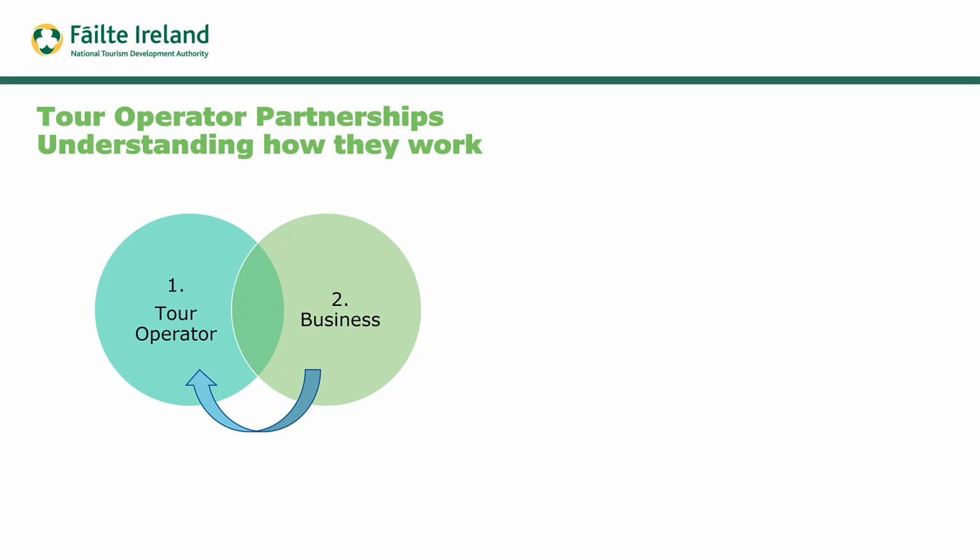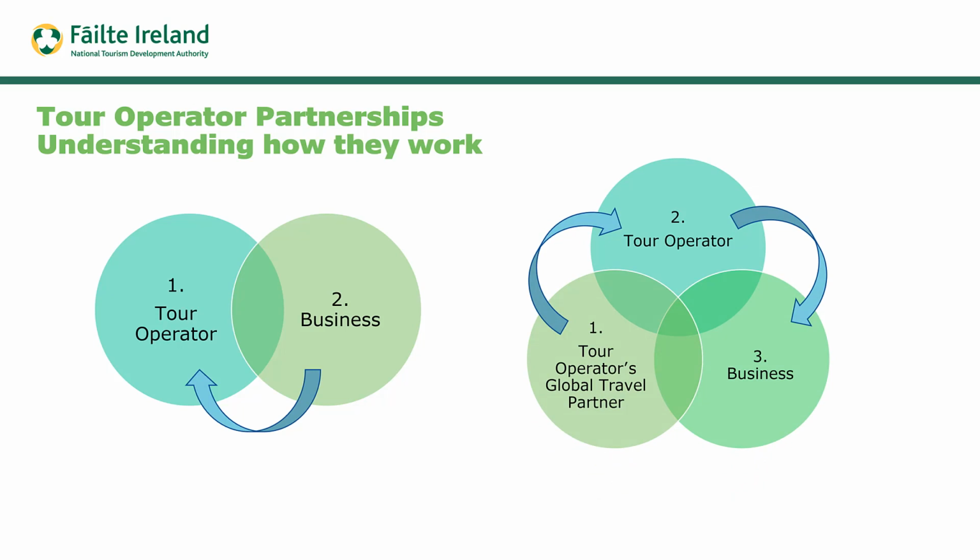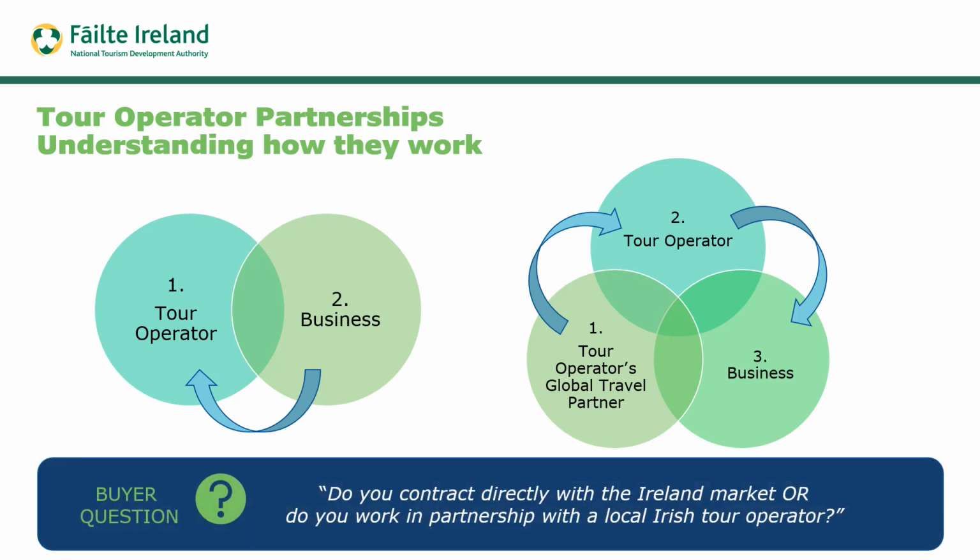A huge proportion of international travel agents actually work in partnership with tour operators. So for example, you may have an international travel company in France who engages with a local Ireland tour operator or perhaps a tour operator in Great Britain to contract your business. It is most important to understand how the international travel company operates so your business can establish who you need to contract with. To that end, I would recommend that you practice a question something like this. Do you contract directly with the Ireland market, or do you work in partnership with a local tour operator?